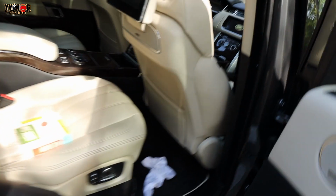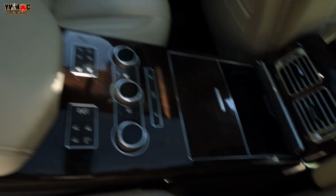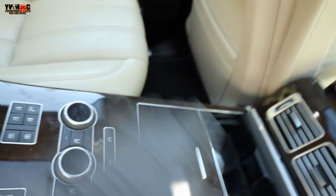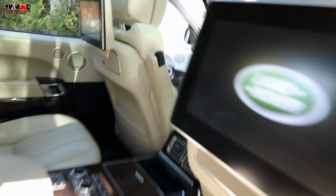But if you look at it, like I said, it's the Autobiography edition. And the one thing about this edition, it has this console. A lot of these Range Rovers do not have this middle console like this. They usually have it where you can walk past. So this is more like a presidential kind, you know what I mean? More like you're getting escorted around. You got the TVs and the monitors in the back. You know, your typical debris.